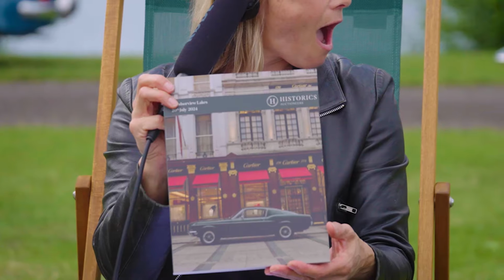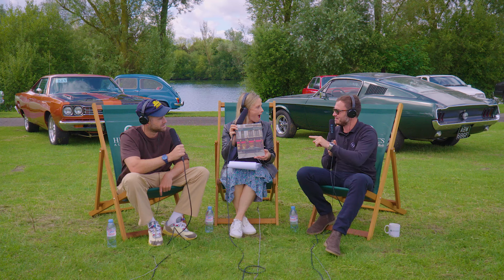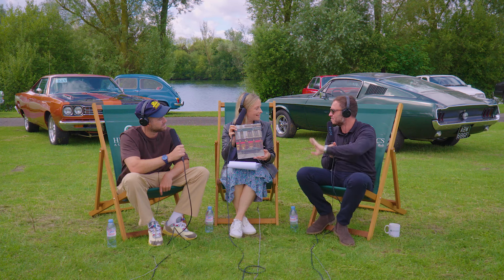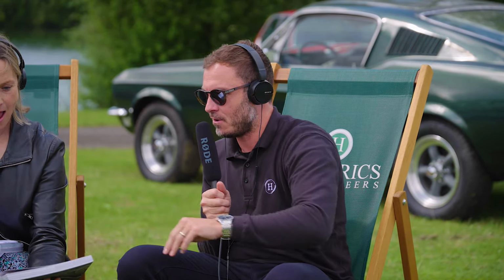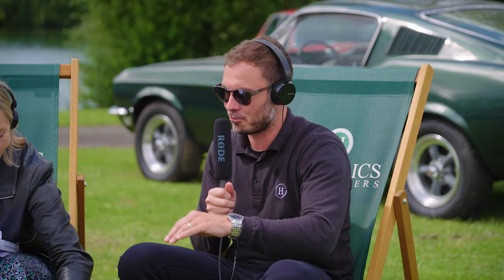So a little bit of inside here. To get shoots like that, it's either pay lots of money to shut everything down, or get up at 4 a.m. and drive into that Burlington Arcade. That's Bond Street. Yep. Drive in there, take some photos, and you get a great looking cover.